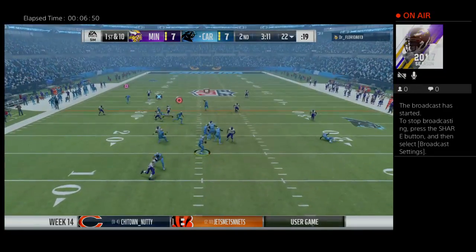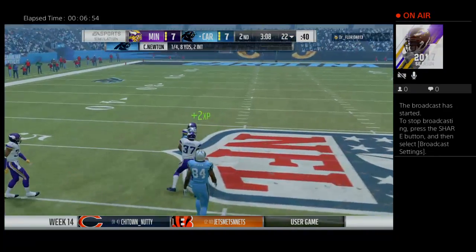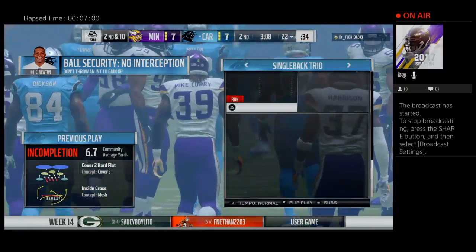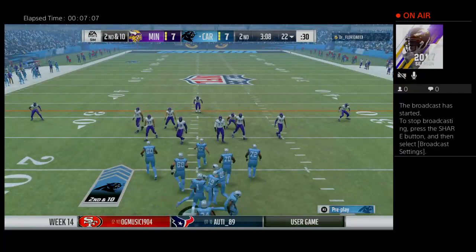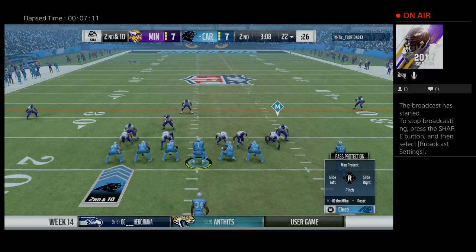On 1st and 10, Newton. And it pops free. The collision there jarred the ball loose and brings up 2nd down. That's very well timed there defensively because it's not a bad throw, but the collision came at the exact time he was reaching to bring in the football. Really, really well done. Decent offense, just better defense. I think you're right.